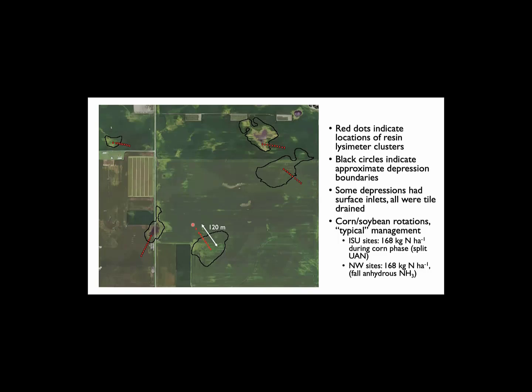These sites are under what we would think of as conventional management for the region in terms of corn and bean rotations, traditional tillage, traditional N rates that you might expect across the landscape. Some of the depressions we've monitored have surface inlets. All have tiling to some extent with varying intensity.